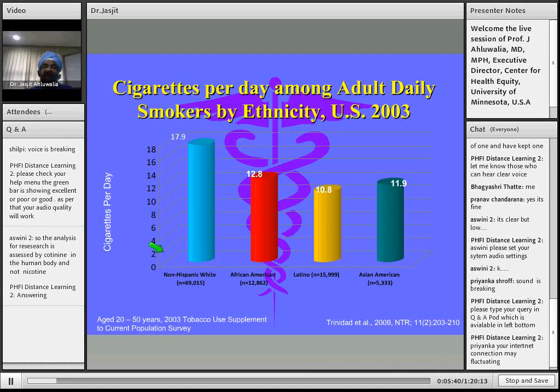Now whites have 143 nanograms per mil. Blacks have higher nanograms per mil. And look at Mexican Americans, very low. Now this is not per cigarette smoked. This is on average. So it's useful data. It's not the most useful data.